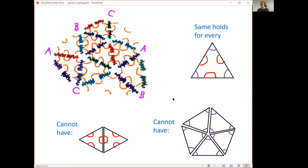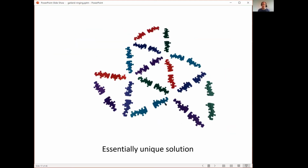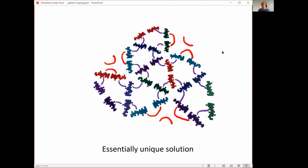Okay, so at this point, there are really very, very few possibilities, right? Because there are just 10 triangles. I have to make a binary choice for each one, and there are all these restrictions that I can see immediately. So there are just very, very few possibilities to try. And you can quickly find a solution, and it's essentially unique. So it's unique up to the symmetries of the problem, and there are quite a lot of symmetries because this picture is sort of the same everywhere. So this is one nice way to draw it.